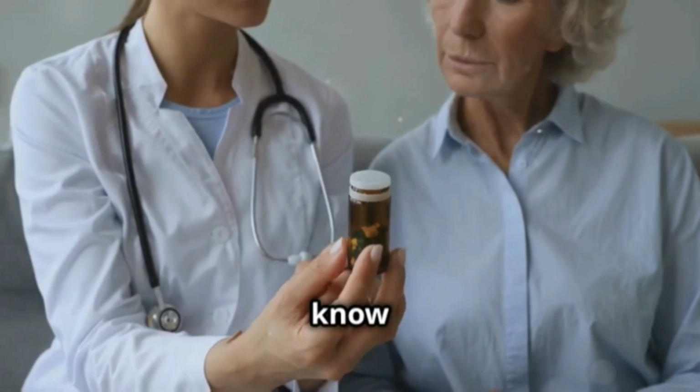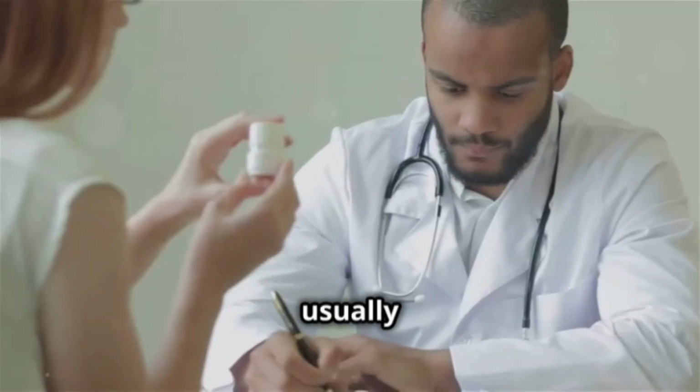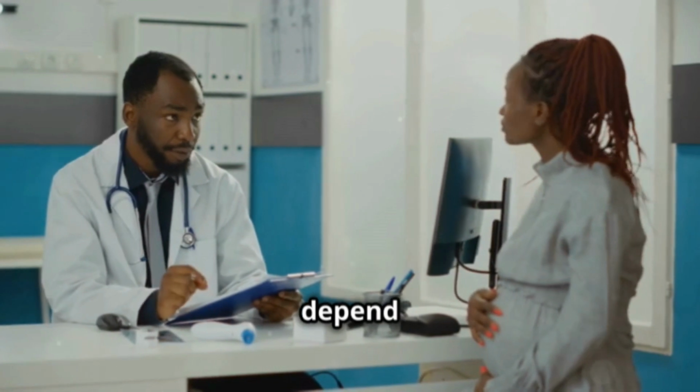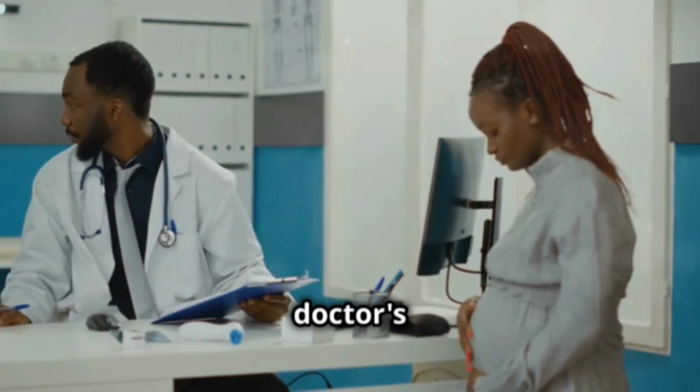It's important that you know how to take allopurinol correctly. It usually starts with a low dose that is gradually increased. The dose you need to take will depend on each case, so always follow the doctor's instructions.